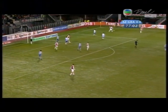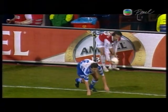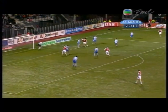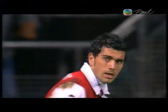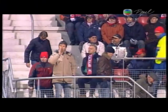AZ are doing everything right at the moment. They are keeping up the pressure on De Graafschap, but as they've found for most of the season, goals are hard to come by. They just don't have that killer punch up front like they have had over the past few years.